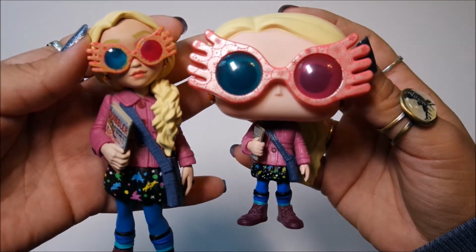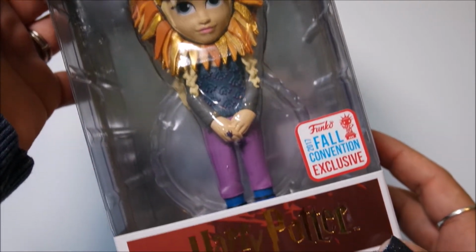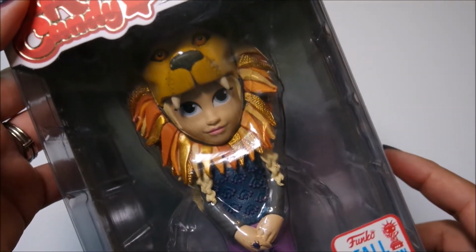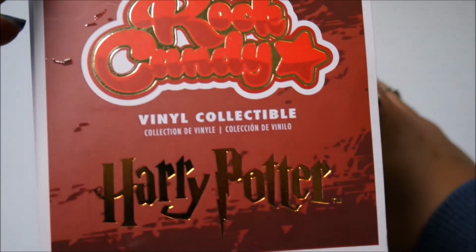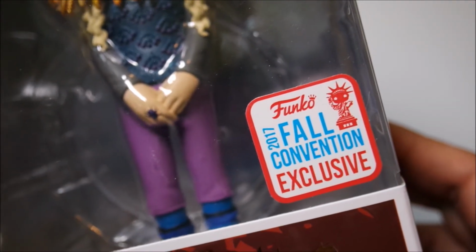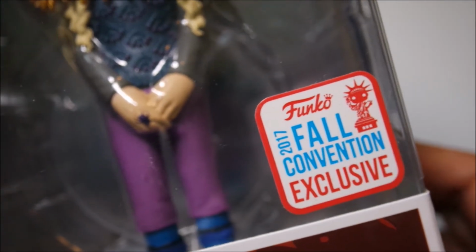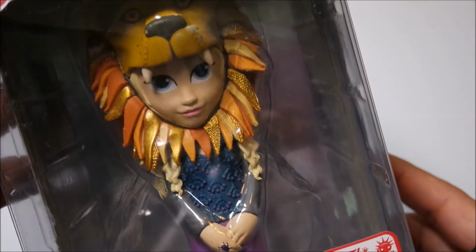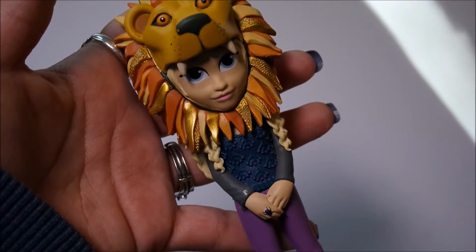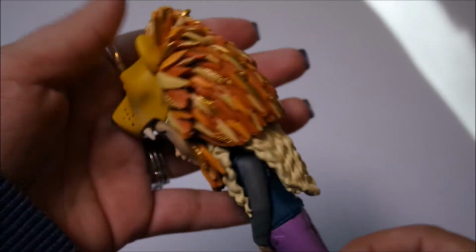Now, on to the next one. Here we have the last item that I will be showing you guys today in this video. It is Luna Lovegood with the lion hat. It's a 2017 fall convention exclusive. When they first announced this little figurine, I was like, oh, I gotta have it. Now let's see what it looks like out of the box. And here we have her out of the box, Luna Lovegood with the lion hat.